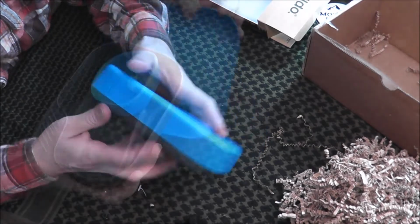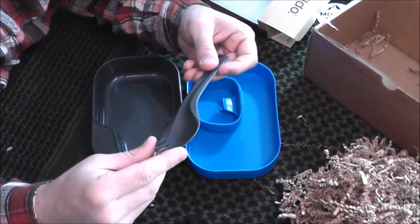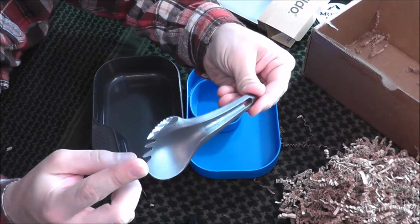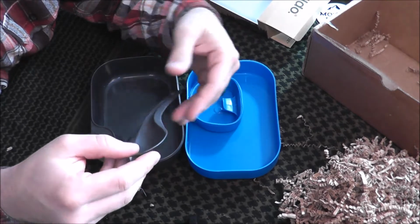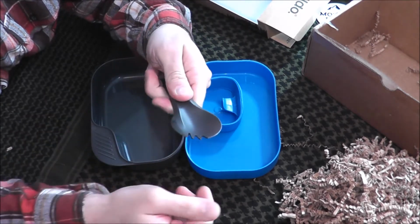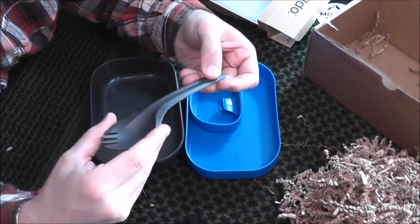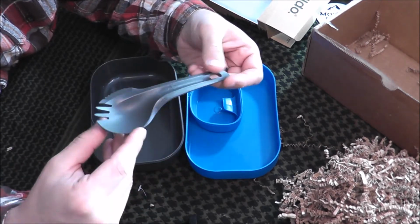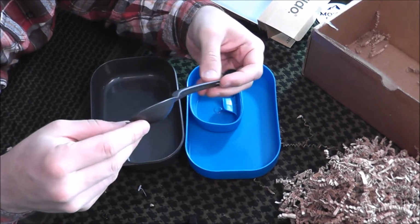Throw the lid on there and you're good to go. One last thing in this kit we have to look at, of course, is the spork. Now this seems like a pretty good size spork without being too humongous. Feels fairly sturdy, but it is a flexible plastic. I like about this compared to some other sporks, as you can see it actually has a fairly deep spoon right there, which is kind of nice.